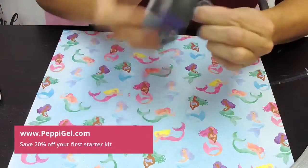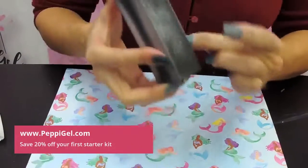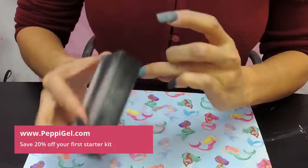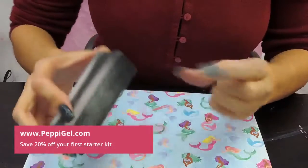So I'm just using a buffer to hit all the nails when I'm done. If you use a drill, the drill can leave some bigger marks. So your Peppi goes on smooth. I'm just lightly taking any marks off with the drill.